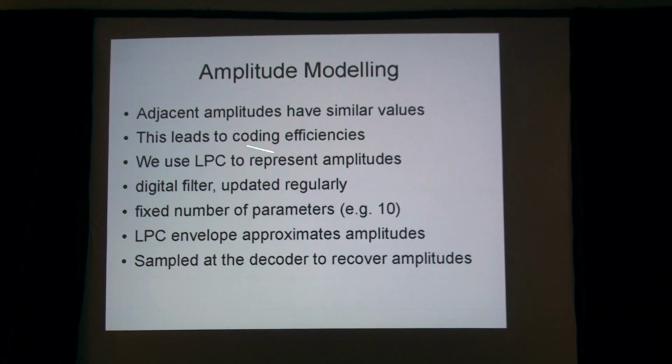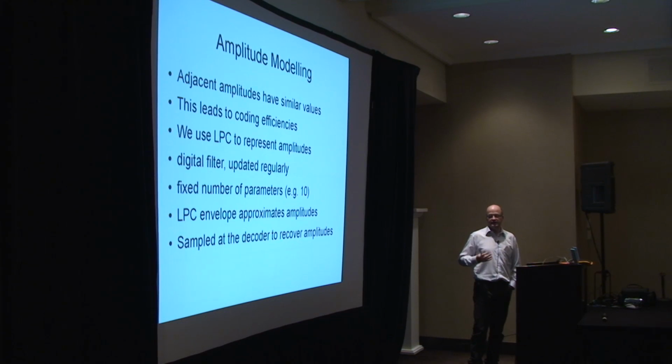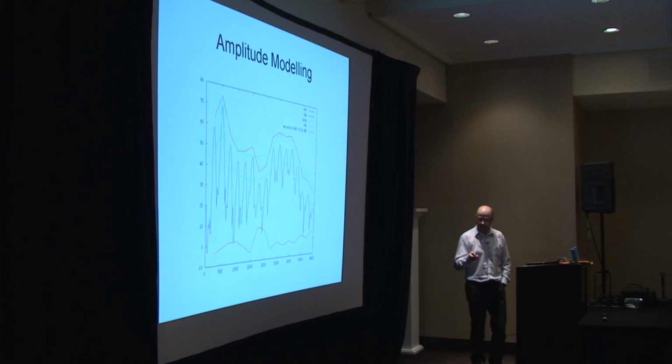So the advantage of linear predictive coding is it has a fixed number of parameters that represent this digital filter. That gives us an envelope, which I'll show you in a moment, that approximates the amplitudes. And given that LPC envelope, we can then sample that at the decoder to recover the amplitudes. So this will all become a bit clearer with this plot.